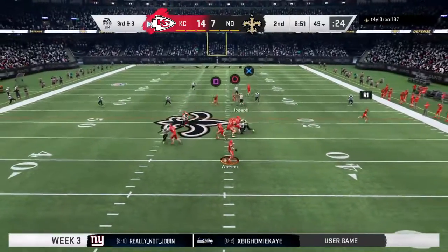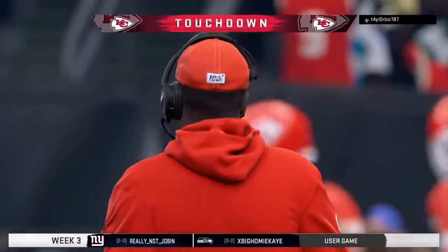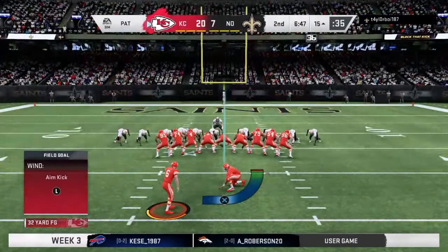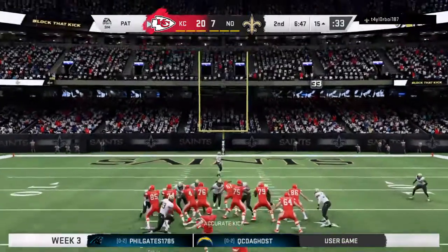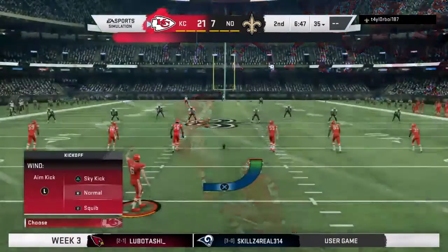Watson looks to throw again. He'll rifle this one deep right. That's caught inside the 20. And all the way in for a Kansas City touchdown. Hunter Henry with his 2nd TD of the game, his 6th on the year. And the Chiefs are able to extend their lead. Elliott good with a PAT. And it's now 21-7.